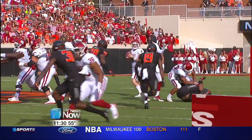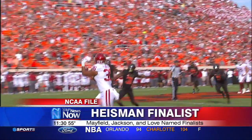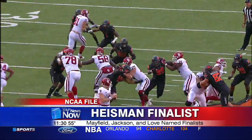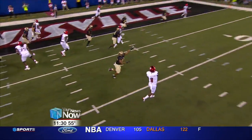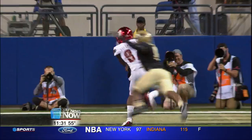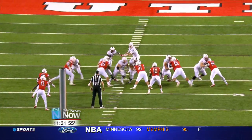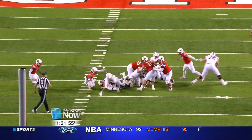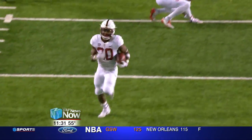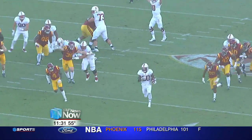As for the biggest award, Oklahoma quarterback Baker Mayfield, Louisville quarterback Lamar Jackson, and Stanford running back Bryce Love were named Heisman finalists. Mayfield has thrown for 4,340 yards, 41 touchdowns, and just 5 picks. Mayfield is presumed to be the favorite. Jackson returns to New York after winning the award last season, and Love will try to become the first Cardinal player to win the Heisman since quarterback Jim Plunkett in 1970. He rushed for 1,973 yards and 17 touchdowns this season.